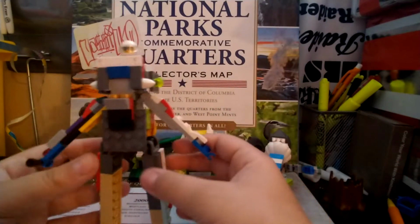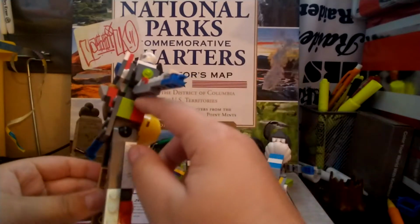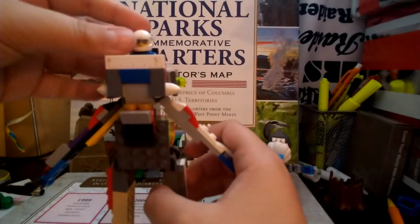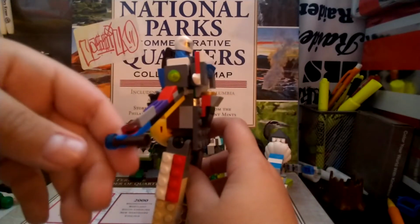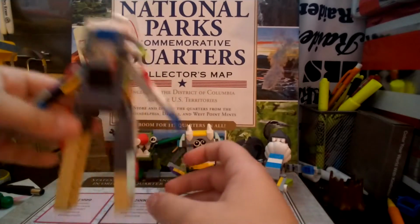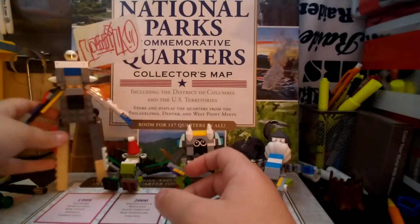He has long arms. He can't put his arms all the way down because it's stopping right there. And it's controlled by this guy right here, this guy with the sunglasses. And he has a lightsaber, but it doesn't work, and I don't know how to get a blade. So yeah, that's the new one.